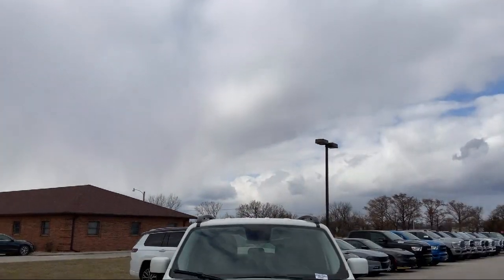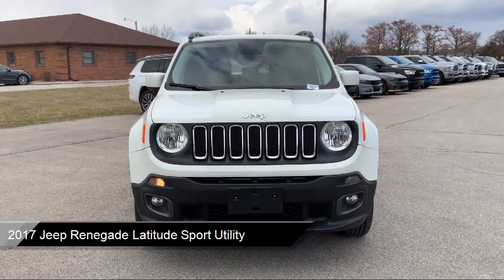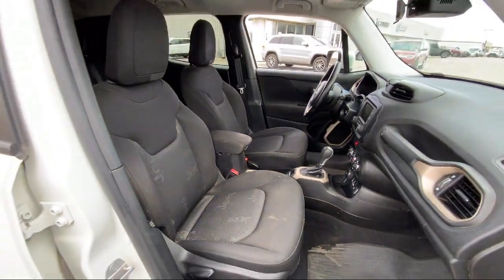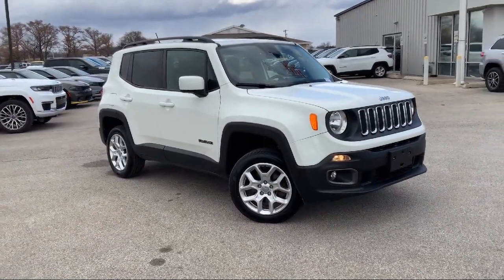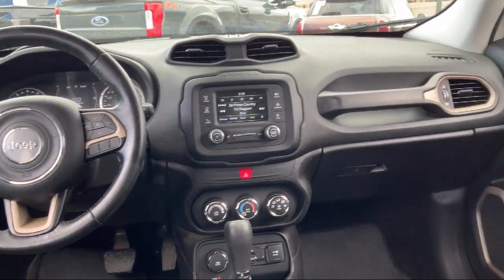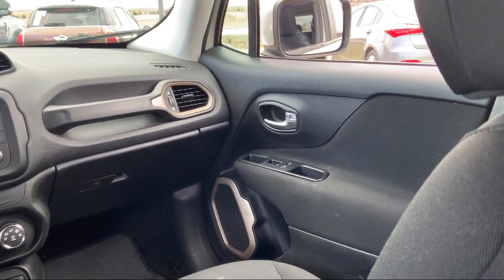And here's a look at one of our great vehicles for sale. It comes equipped with leather steering wheel with auto tilt-away, keyless entry, Sirius XM satellite radio, park view rear backup camera, roof rack, rear spoiler, alloy wheels, electronic stability control, steering wheel controls, outside temperature display, and much more.